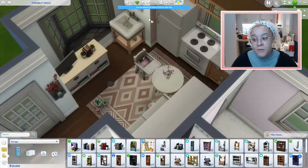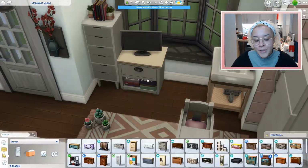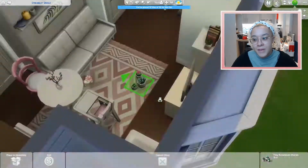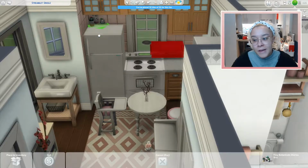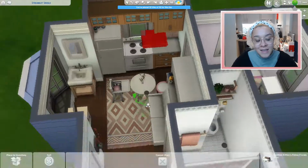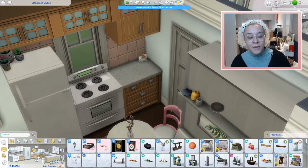I did also put a mirror above that sink, which you might think doesn't make that much sense in a kitchen. And I'm like, yeah, but again, limiting on space. And fun fact, in my own house at home, my mum actually does have a mirror above the sink.